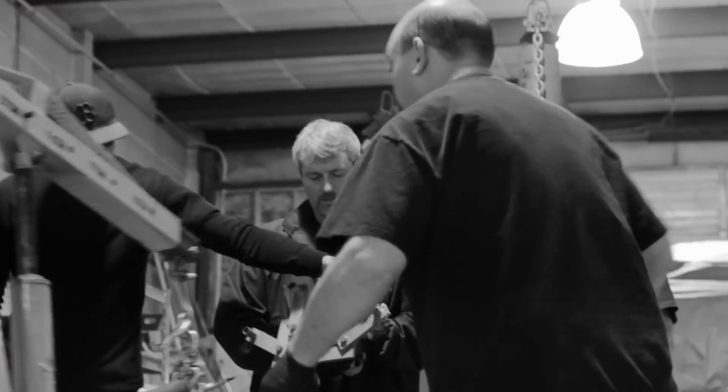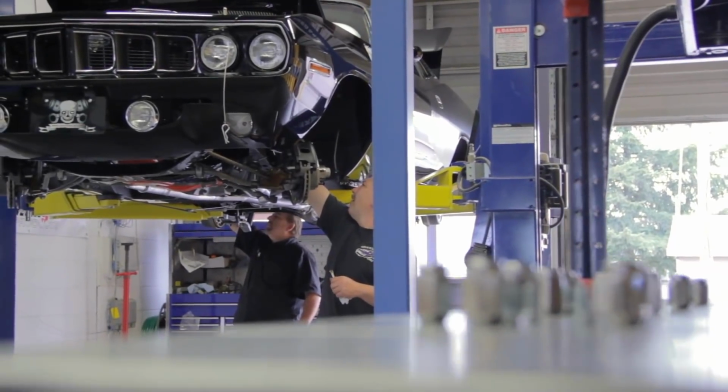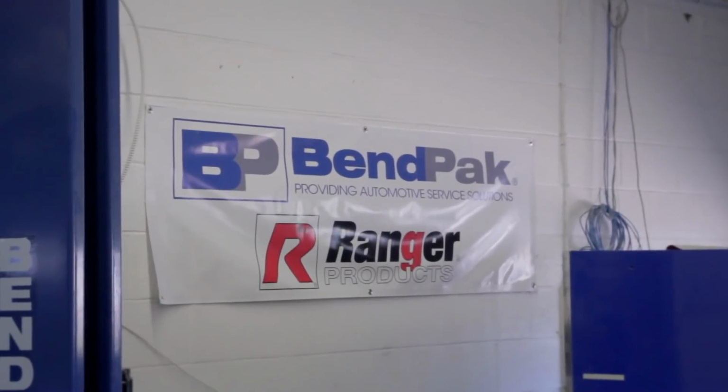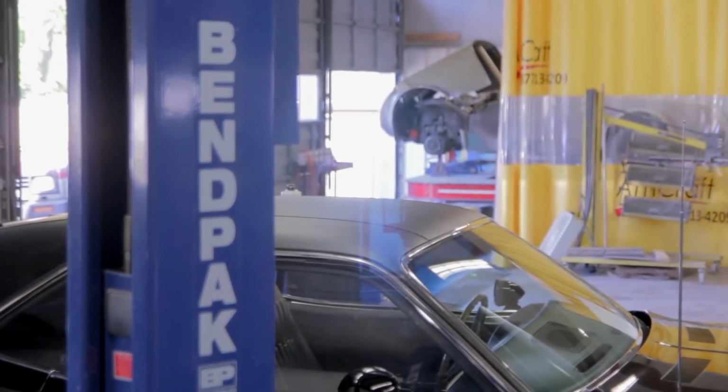Anybody that knows Graveyard Cars knows we started with nothing. So as we started adding equipment like our BendPak lifts, it didn't just change the look of the shop, it changed the professionalism of our job. And if I didn't have those hoists, if I didn't have the lifts, if I didn't have that partnership with that company and know that I can go to them whenever I have a broken part, I couldn't be doing the incredible work that we're doing.